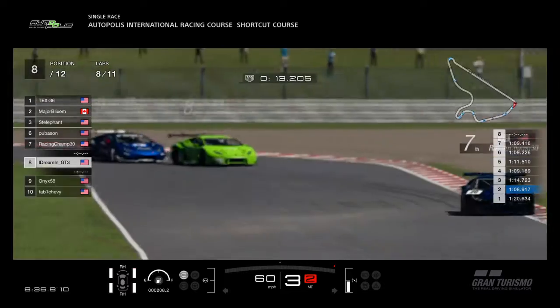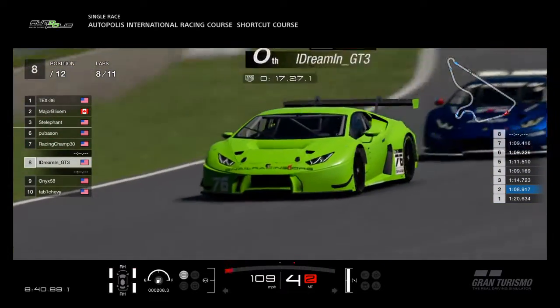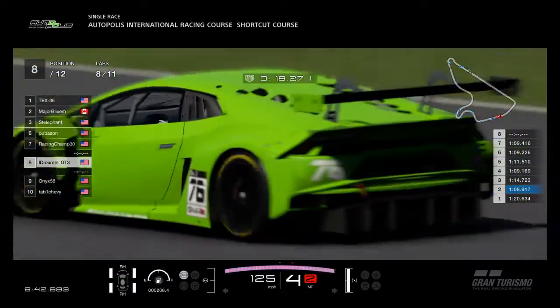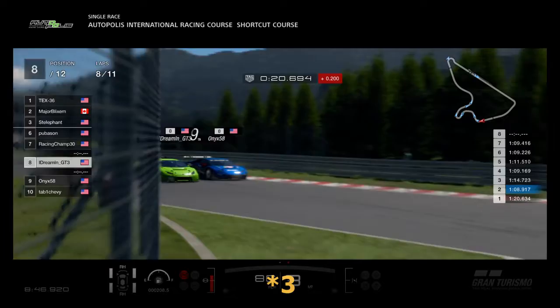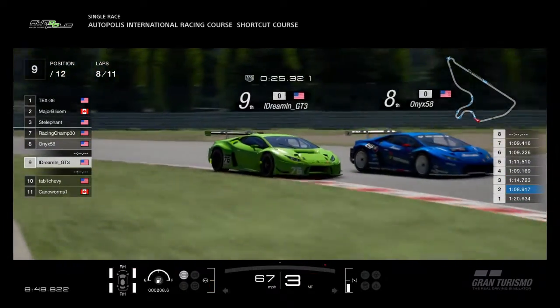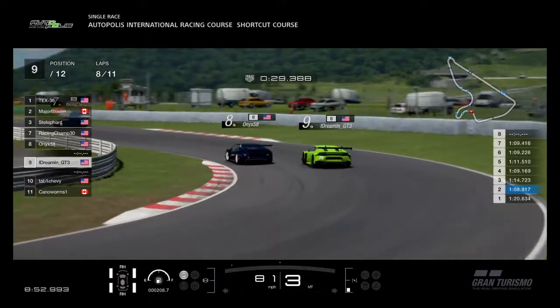Go a little deep, kind of to push the issue. Was hoping and trusting him not to turn down on me. That was a good idea. So now we're coming into two, trying to close the door a little bit on me. Nice race through turn 3, and then into 4 and 5.